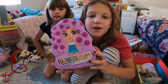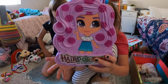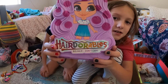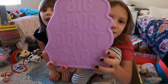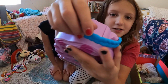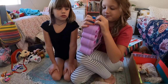We felt weird about it because they usually have big boxes, but I don't know how this is supposed to change. Maybe they just changed their box settings. It says Hair Adorables. She has dots in her hair. On the back it says big hair don't care. It looks like it's braided. There's a little click right there that you open.